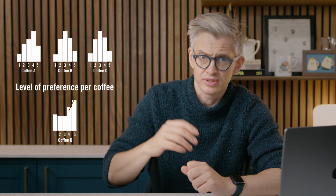If you look at the preference data for coffees A, B, and C, you'll see they're all actually quite similar. They have a peak in the middle and then they decline at either side. Some people really liked them, some people didn't. Most people were kind of like, yeah, okay. Coffee D is sort of the opposite of that. Yes, it has a lot of "I really like this," but it also has the most "I really dislike this." So the key lesson here is that D was popular, but highly, highly polarizing.